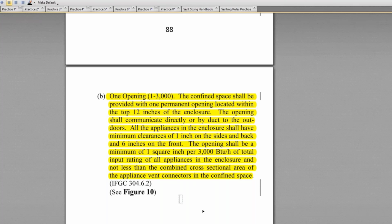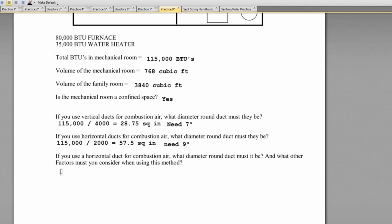That is a mouthful of stuff, isn't it? Basically, it boils down to this. We have 115,000 BTUs, and we divide by 3,000 because we're using the one opening method, the one opening code, and that equals 38.33 square inches. So now, what diameter round duct must it be, and what other factors must we consider?